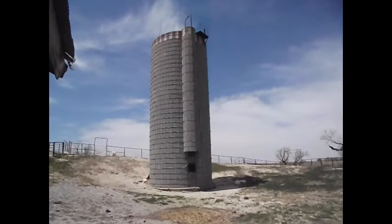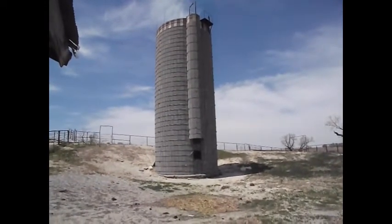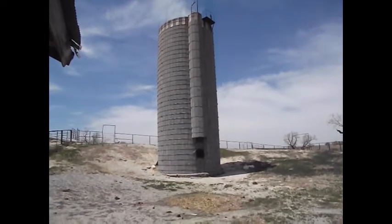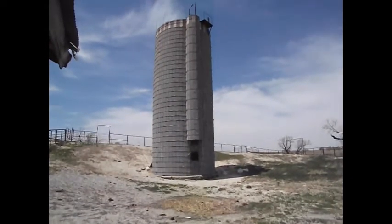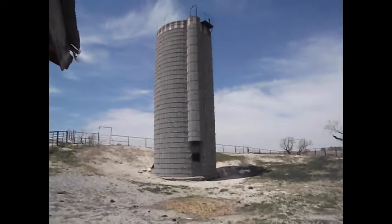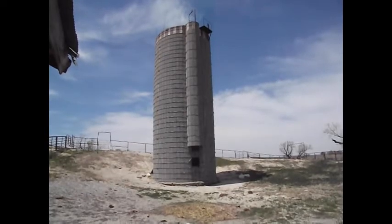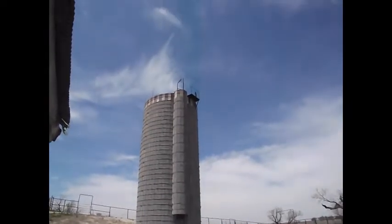So in '95 I decided that I was going to start buying some ropes and harnesses and actually learn how to do technical climbing instead of just free solo climbing like I was around here. So I started converting this old feed storage silo into a climbing gym. The first thing I did was put that platform up there.